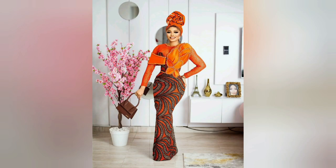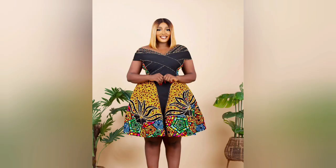Guys, look at this beautiful, lovely Ankara gown. Look at the sleeve, the details, everything about this gown is just well covered and classy at the same time. In this video, you guys are going to be seeing different types of African prints. You're going to be seeing Ankara prints, lace, adire, and combination styles.